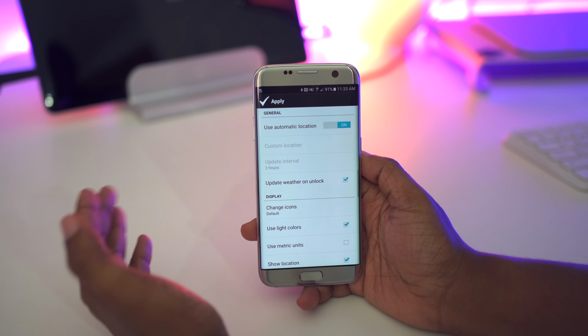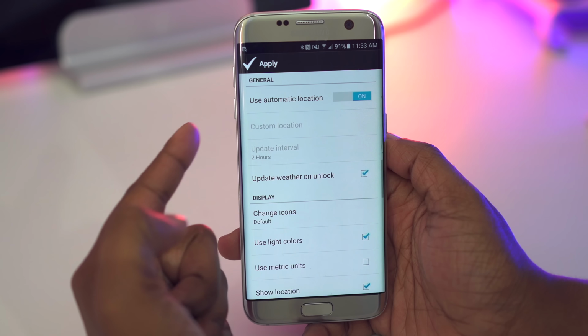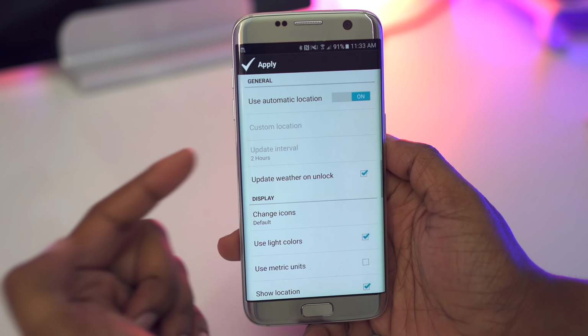Now, you do have a few settings that you can configure for the widget, such as the option for it to automatically find where you are on the map or provide it with your location. You can also change how often it updates and if it's going to update when you unlock your phone. So basically, a few additional options to customize Grumpy Weather.